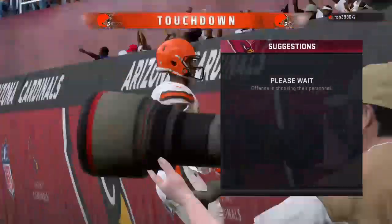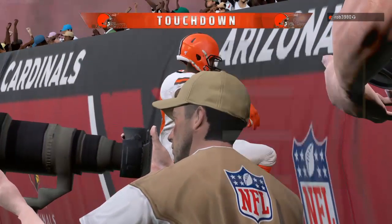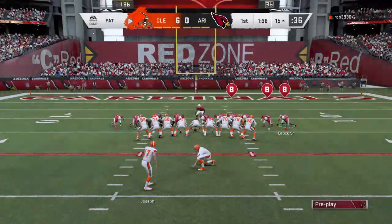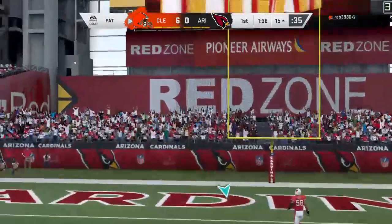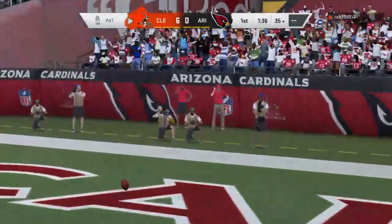And this is caught for a Browns touchdown by Landry. 4 yards on the touchdown grab. And the Browns have taken the early lead. 4th and goal, and they found a way to throw it in the end zone for a touchdown.